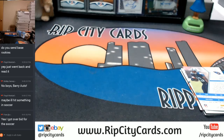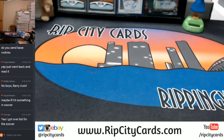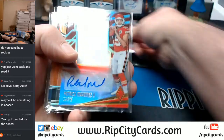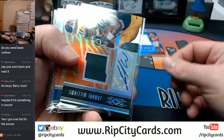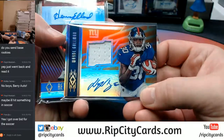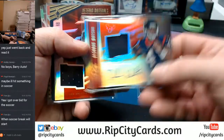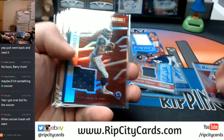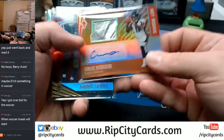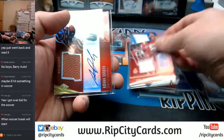All right, let's do a recap. We had a swatch for Sean Watson. We had a Mahomes Jumbo RPA. Jamal Williams Packers RPA. Wayne Gallman RPA. Retired Signatures Henry Ellard. Deshaun Watson RPA. Veteran Materials for Todd Gurley. A Carlos Henderson RPA. Darius Stewart swatch. Kareem Hunt RPA. Darbo.